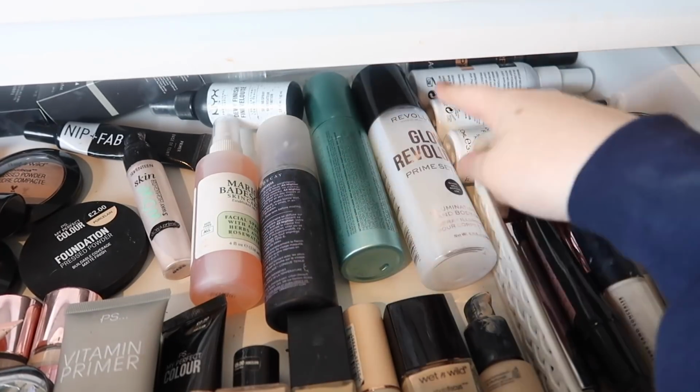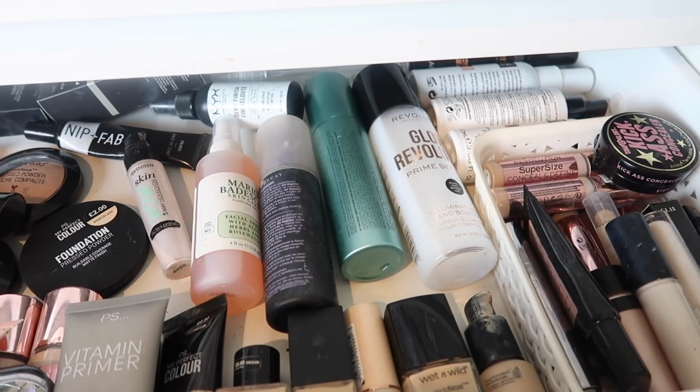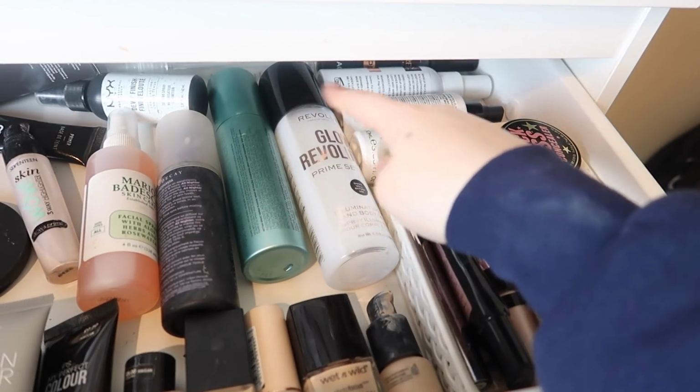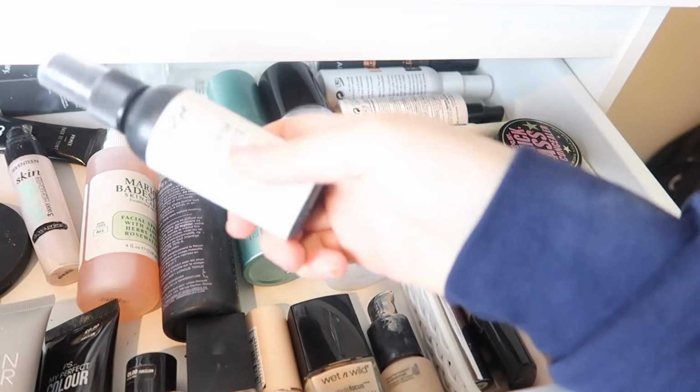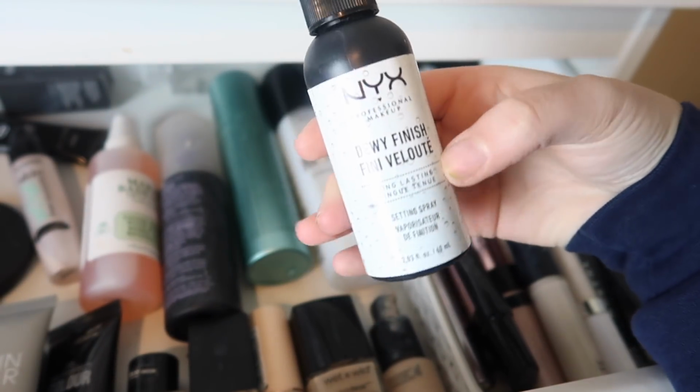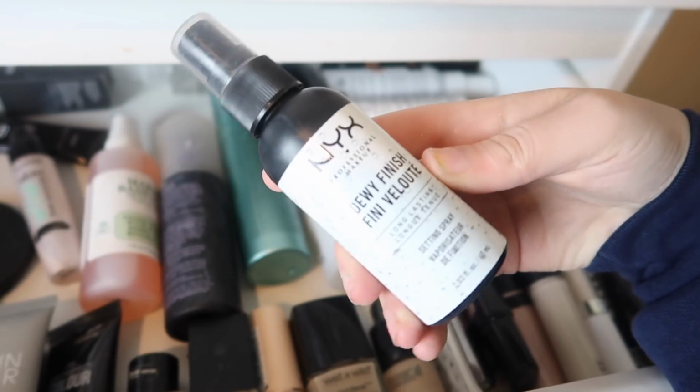Okay, so moving on, this side of my drawer is pretty much like I did mention. Here are all my concealers, and then here I have my setting sprays. So I have my NYX Dewy Finish setting spray. This is pretty much one of my favourite setting sprays. This is my OG, but I kind of need to top up on this again because I'm running out.